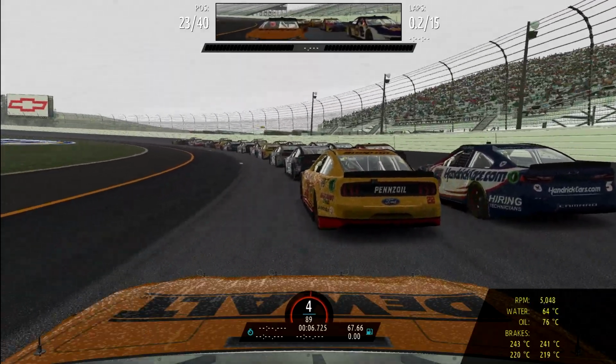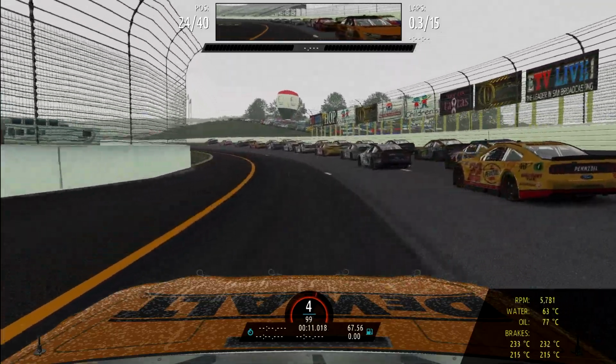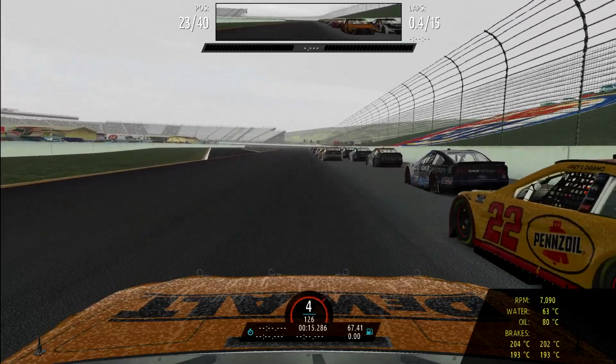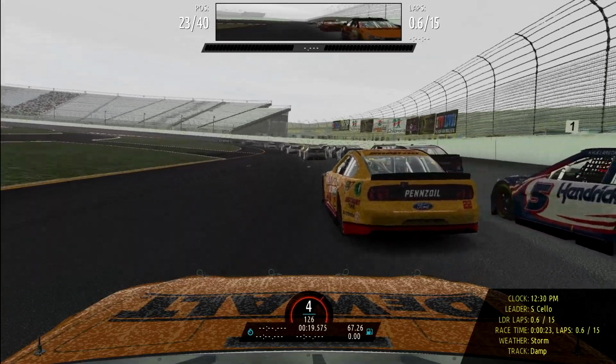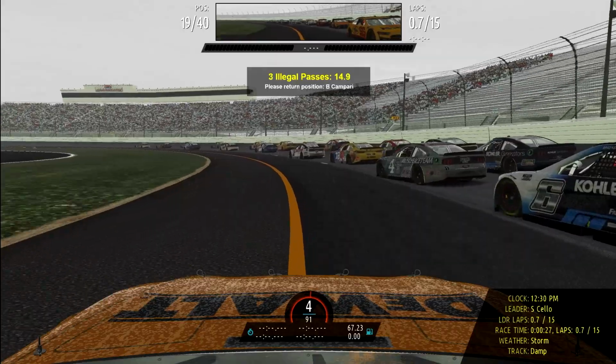Okay, it's going to be interesting to see how this one works. So the texture of the track does not look right to me here. However, we're going to try and make some passes here before it gets too wet. Oh my goodness, my god. Okay, this is going to be an interesting one right now. The track is currently damp, so we do have some time to try and get the ant legs out here.